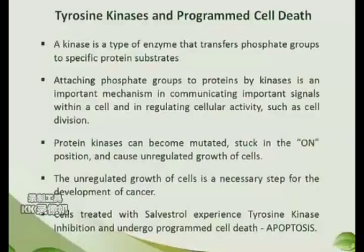Protein kinases can become mutated, stuck in the on position, and cause unregulated growth of cells. And this unregulated growth is a necessary step for the development of cancer. However, cells treated with Salvestrols experience tyrosine kinase inhibition and undergo programmed cell death, apoptosis, and that's exactly what we're after. Because we need to be able to remove damaged or dangerous cells from the body when the body thinks that they could be a problem.